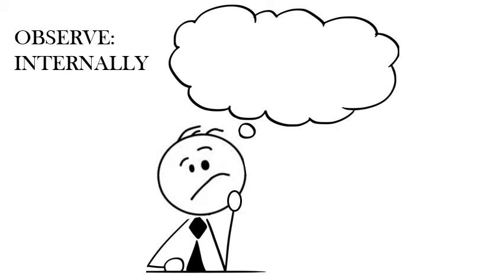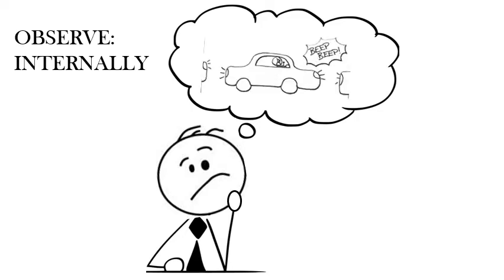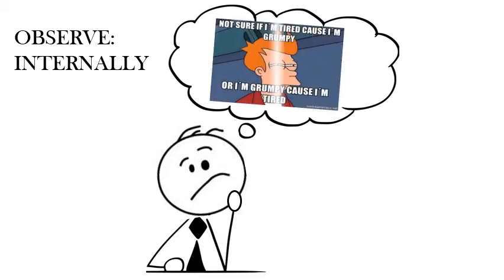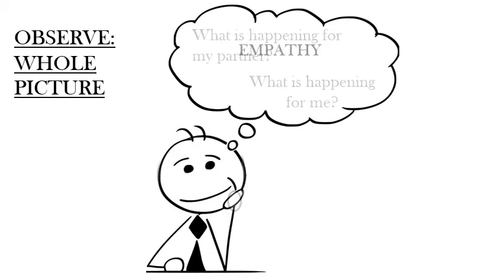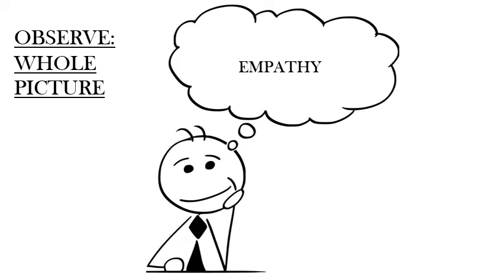What about internally? What could Bob observe about himself in this situation? Maybe there was a lot of traffic on his way home, so he's already angry. Maybe Bob is feeling really tired and knows that he gets grumpy when he's tired. By observing the whole picture and trying to understand what is happening internally for us and for the other person involved in the situation, we can understand better why the situation is occurring. Bob can then feel empathy for his partner's bad day, instead of only feeling anger, and can recognize his own feelings he's having that are unrelated to the problem.